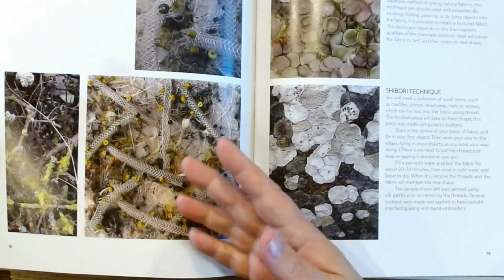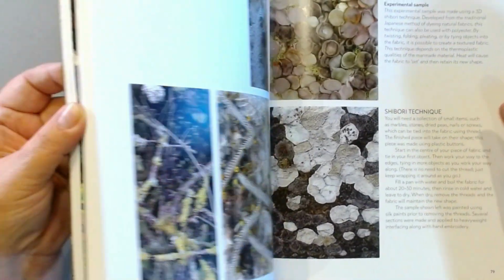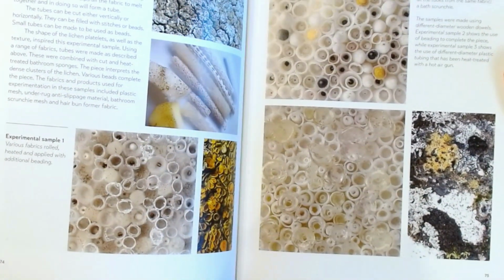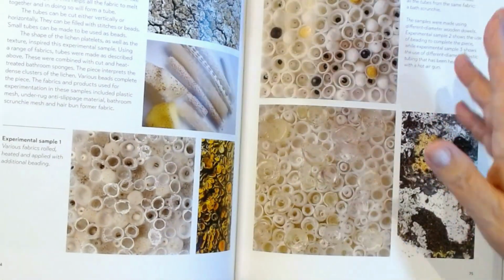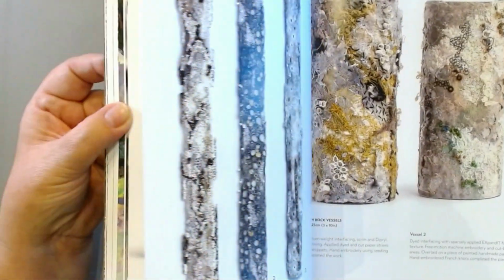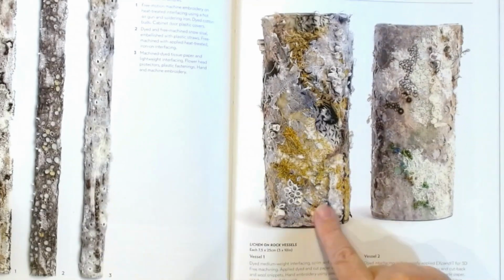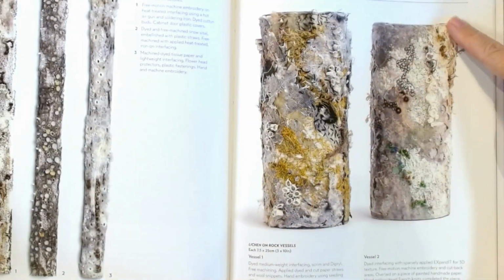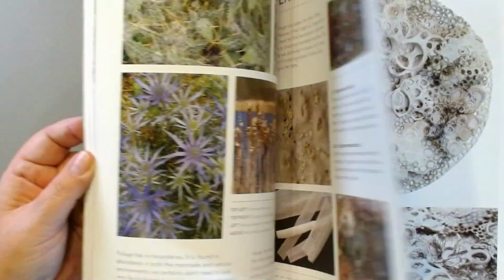She takes discarded waste, wires and things that people are going to throw in the dumpster, and then creates these beautiful, beautiful pieces. She heats her fabric, she burns her fabric, she buries her fabric. I mean, these are vessels that she has made that look like lichen on the rocks. And these are all out of textiles and discarded fabrics or discarded waste.